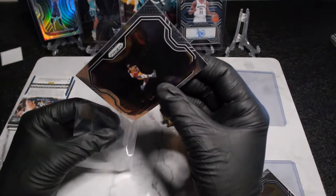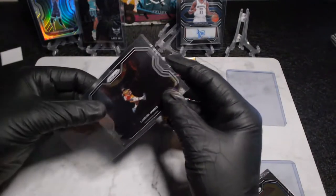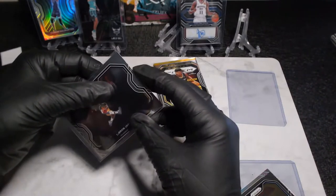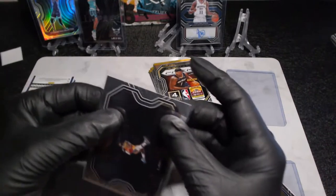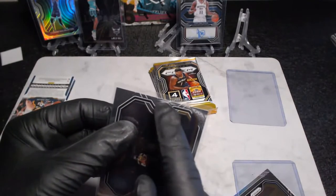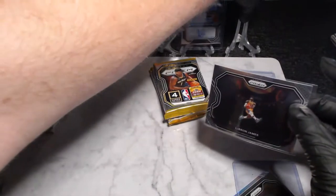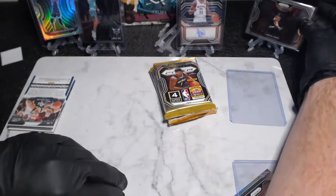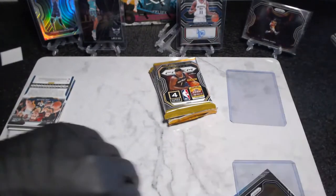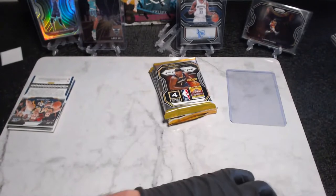Man, you know, I'm not the biggest LeBron guy. He's kind of turned into a whiny bitch as far as I'm concerned, but still got to respect him as a player. Just notice right here at the top, we got a little fray kind of going on. That's how we pulled it out the pack. But nonetheless, just an absolute fire card. That's a pretty damn cool picture. Pretty cool dunk, the Kobe tribute.